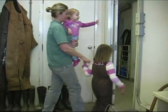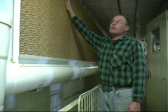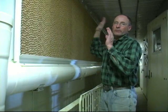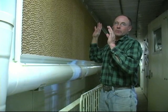The buildings are tunnel ventilated with a cool cell in the summertime, and so it's similar to an air conditioner. This is a cool cell. It's an evaporative cooler. It's like a cardboard radiator. Water percolates down through it, we pull air through it. And as the water evaporates off the air, it cools the air.